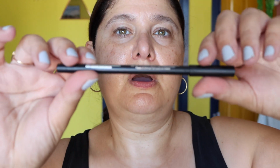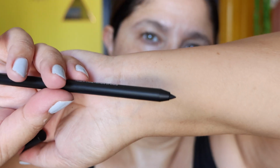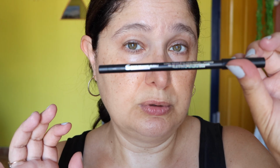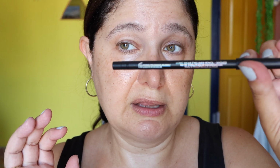The long wear eyeliner pencil, and this is in the shade Wicked. I believe this is just going to be a black eyeliner pencil. I love my kohl, I love my black, I love eyeliners, okay? So it's a long wear eyeliner pencil. Twist up pencil smudges and sets into classic matte perfection. Long wearing, built-in sharpener and water resistant. That's amazing, okay.